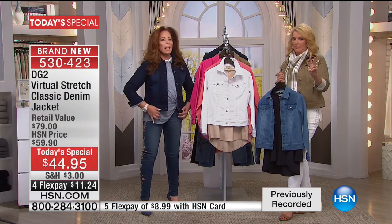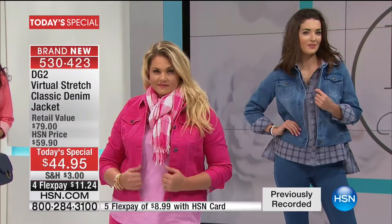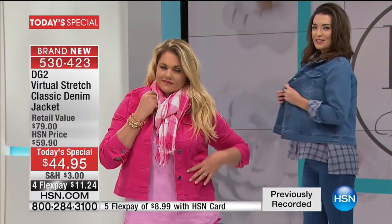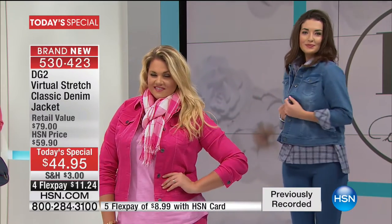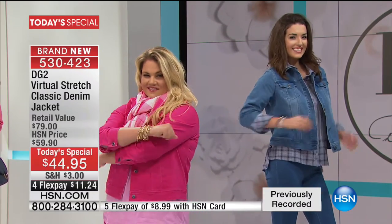And comfortable in. And that's how I feel about this jean jacket. I feel like I sized it for all of us. I made it the perfect accompaniment to your existing wardrobe. I made it modern by making it so stretchy and soft.